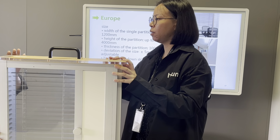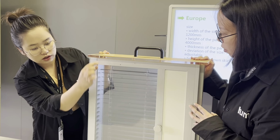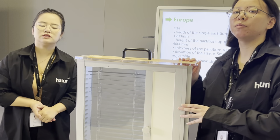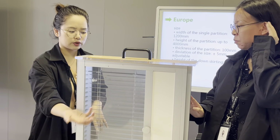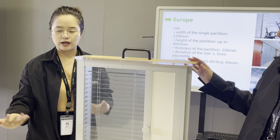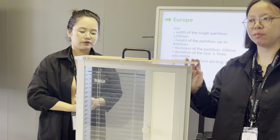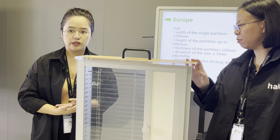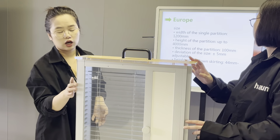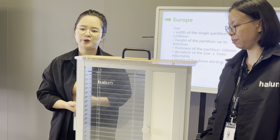Yes, for this system, we can see it's combined with the aluminum profile, and the thickness of this profile is 44 mm. So it looks very elegant. It's a very elegant design, and you can combine it with some blinds like this, or use just glasses, double glass. And the sound acoustics is also very good. It can reach around 40 dB for this system, and the thickness is 100. So this is a very typical design of our aluminum system.